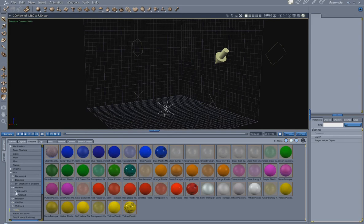These are Victoria 5 and Michael 5. I got the Pro Edition, and so that includes three of them, and I believe the non-Pro only includes two for each of Michael 5 and Victoria 5.